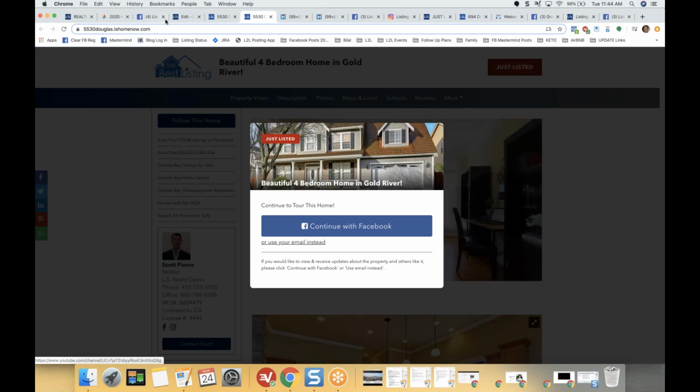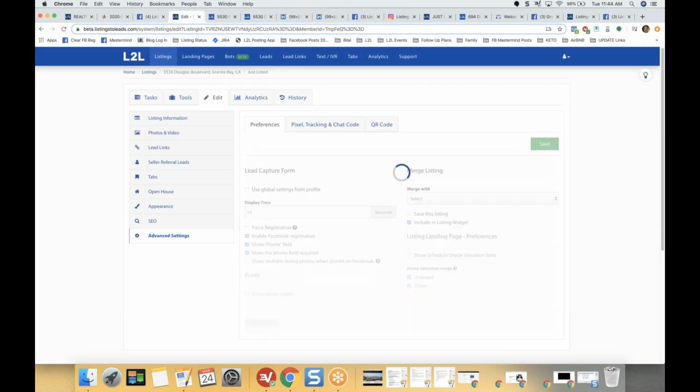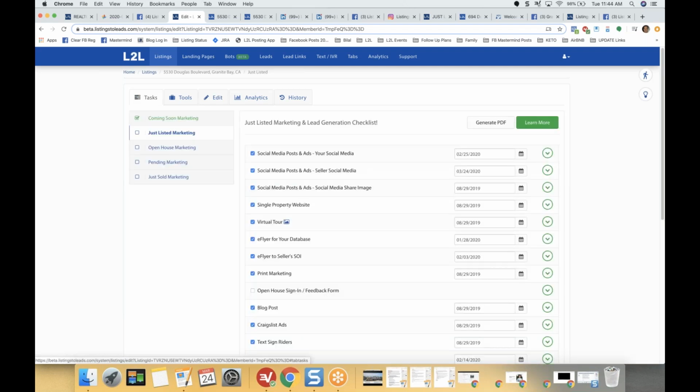But just so you know, forced registration, I leave mine off just because I'm always training in the account. And it gets super annoying every time if I got to click through the lead form. So for my demonstration purposes only, I leave forced registration off. But normally, I would leave it on automatically, but it's up to you. Some people like to do it for us, some people don't. I don't argue either way, right? It's just personal preference. If you want to generate more leads, then use forced registration. If you don't really care about generating leads, then leave it off, all right?